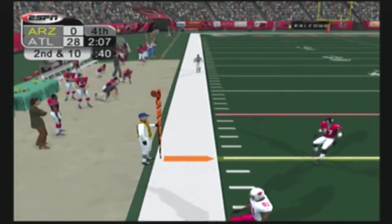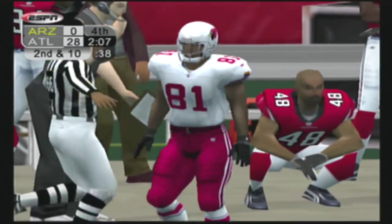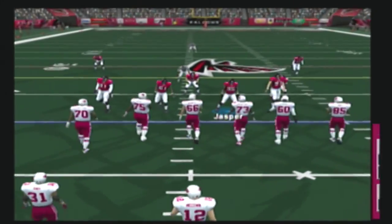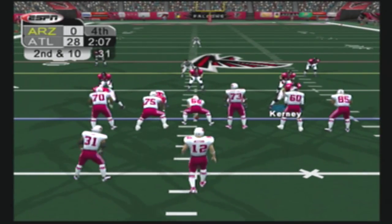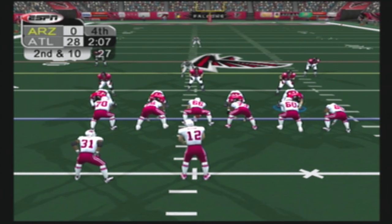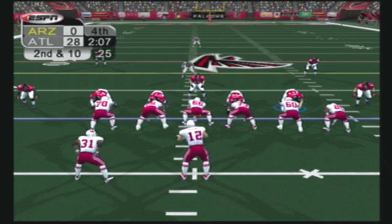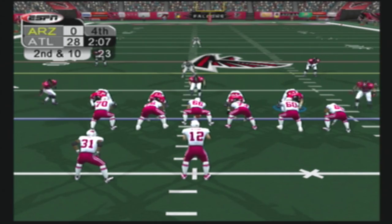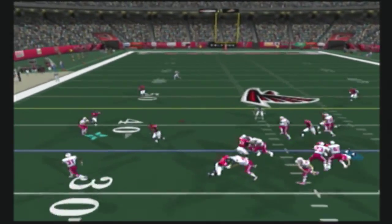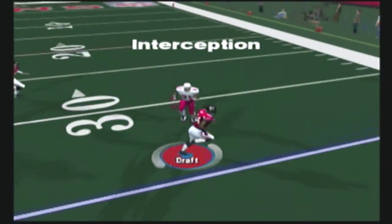McCown zips it to the left sideline and it is not reeled in. Incomplete. Anquan Bolden had some room on the fringes there but couldn't reel in the pass. Another ball comes his way and another incompletion. To come up blank so many times in a row is, well, it's got to be demoralizing for a player. Absolutely, but you got to fight through the slump and grab one to get rolling again.